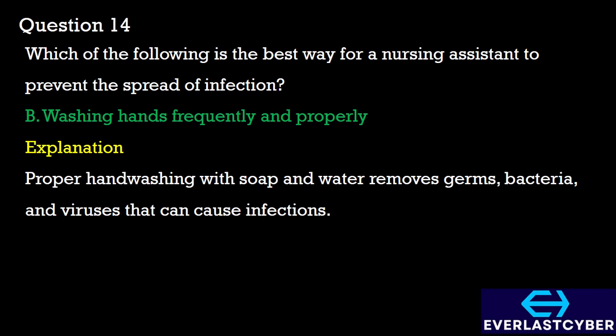Looking at the options, while wearing gloves in option A can provide protection, they must be changed frequently and they do not replace hand washing. Also, avoiding patient contact is not practical for a nursing assistant, and using hand sanitizer is helpful, but it is not a complete substitute for washing hands, especially when hands are visibly soiled. So the best way for a nursing assistant to prevent the spread of infection is by washing their hands frequently and properly.